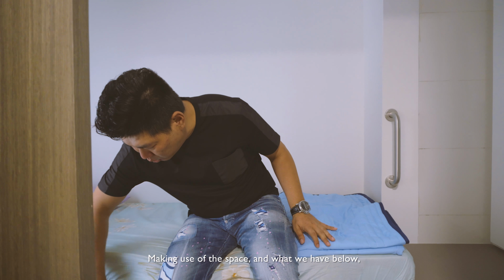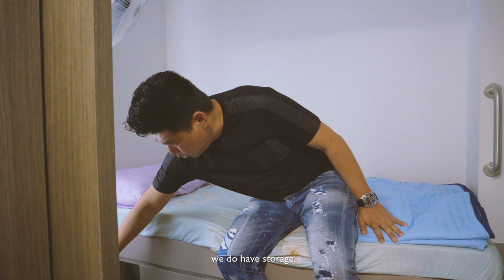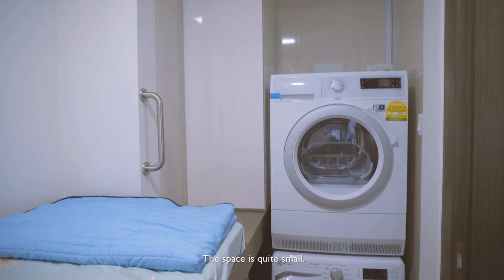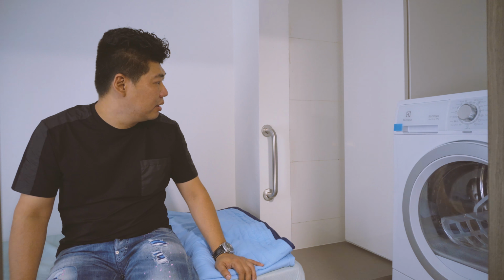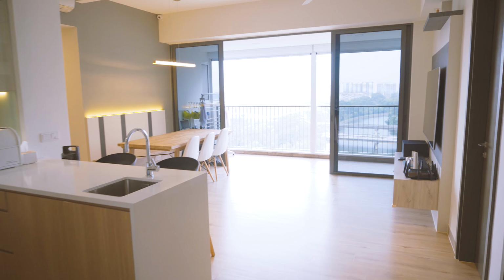And what we have below, we do have storage. Space is quite small, so we even have the dryer and washer all stacked up. So there's even more storage inside here.